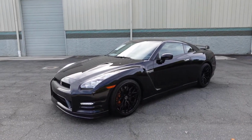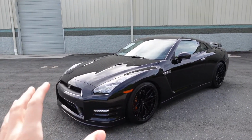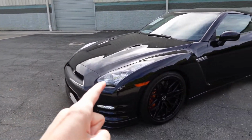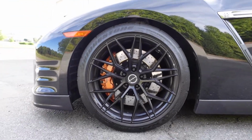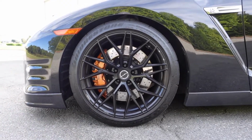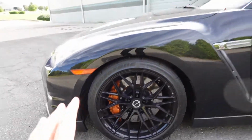So this is the exterior of the R35 GTR. Again, this is a 2014 model, full black exterior. You've got hints of silver, you got silver headlights, but you do have nice black Brixton forged wheels. These are really nice wheels. I like them a lot, and I do know that these are brand new Bridgestone tires on here, so you've got a lot of good grip left in these.